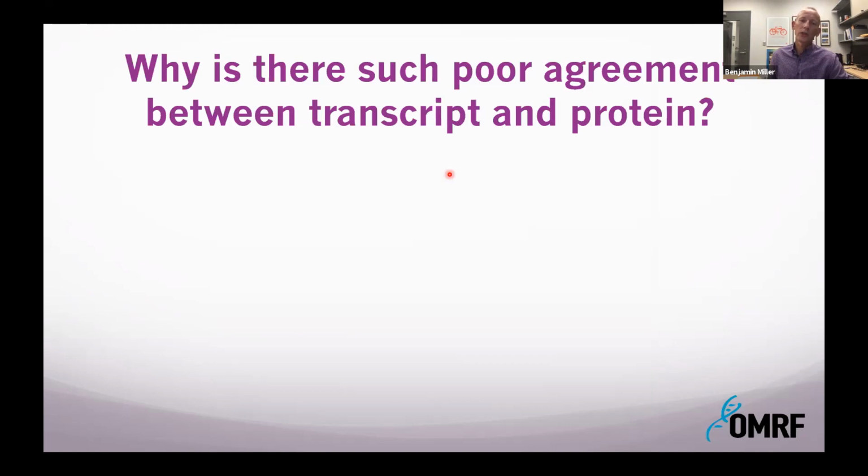So I'm going to launch right into a little bit of a story here. This story stems from the fact that there are a lot of very good reasons to use transcript as an outcome in studies. What I've noticed in the data quite a bit is when people use transcript to infer protein from those measures. But we know very well that there's often quite a disagreement between those two.